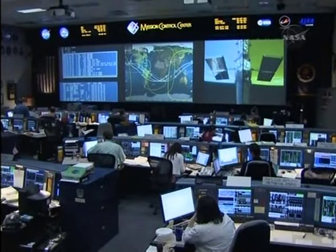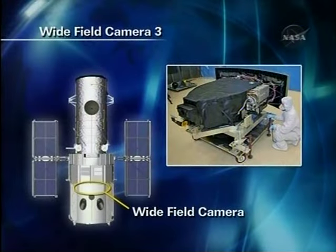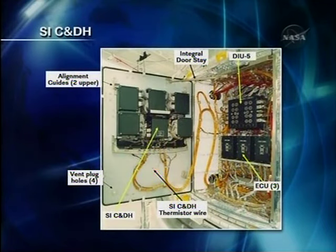during which they will install a new wide-field camera in place of an older instrument, and install a new Science Instrument Command and Data Handling Unit, one with 2 redundant working sides, to replace the unit which failed back in September and led to the postponement of the launch of this flight.